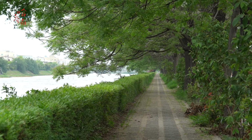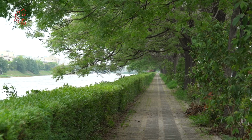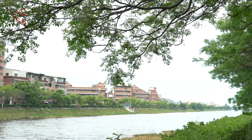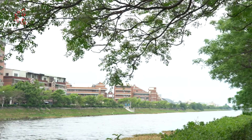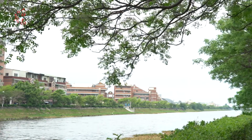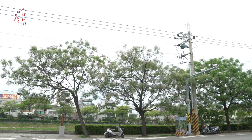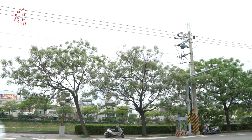It's not only a historical and cultural site, but also a river ecosystem. About 15 kilometers of the Greenway is situated in Annan District. It's a designated bike lane to ensure the safety of cyclists.